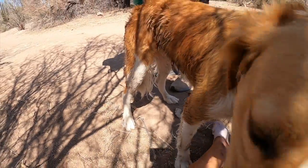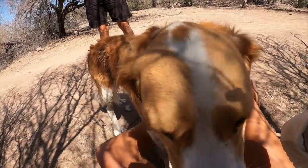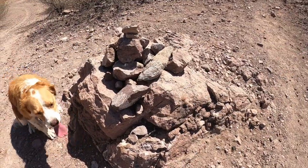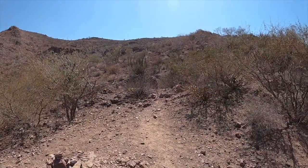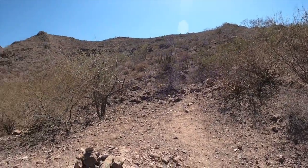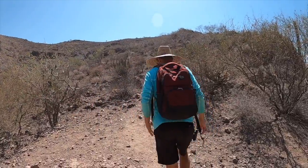There you go. Okay, go on. Well, apparently this marks the trailheads that lead up to this cave. So, are you ready? I'm ready. There's no turning back. Right, we've gone this far.